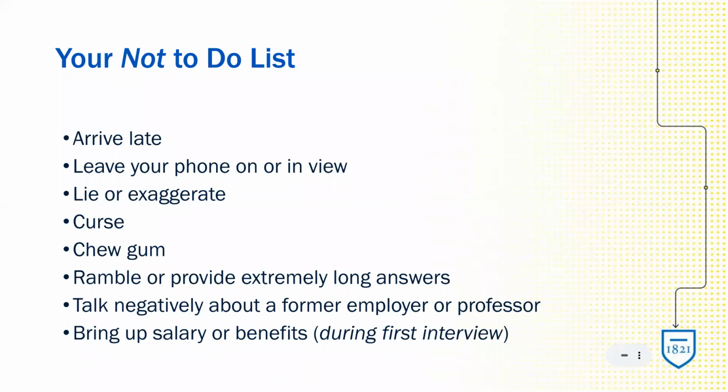Don't ever look at your phone during an interview. Actually, it's probably best to leave your phone somewhere else. And if you have to bring it with you for some reason, then make sure it is either turned off or completely on silent. When answering interview questions, don't lie or exaggerate. Honesty is always the best policy, and you just want to make sure that you are representing your most authentic and true self in an interview.